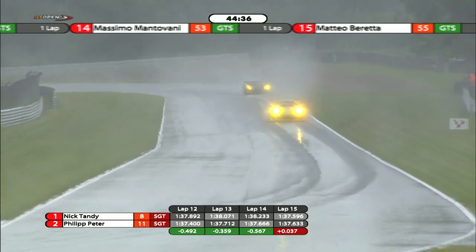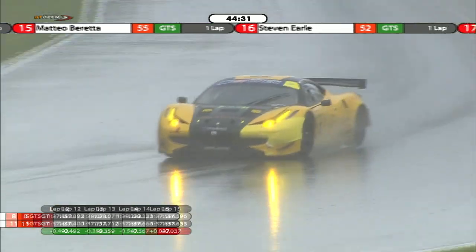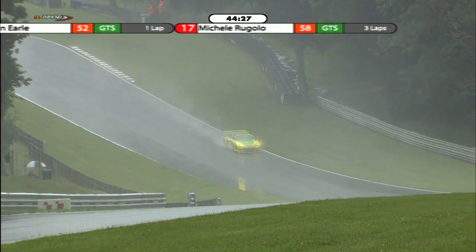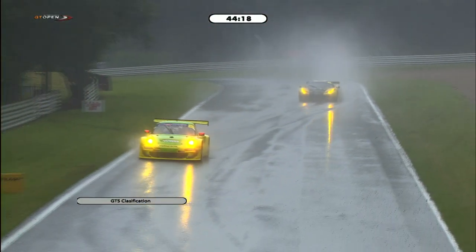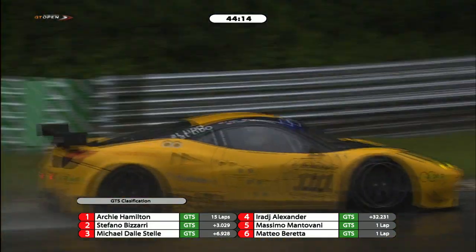Archie Hamilton, who's still driving an excellent race in the GTS car, has dropped a little bit back off the back of Malicelli, but still, Diederik Sithoff, who was catching him, has pretty much stopped, and the gap between the two is more or less stationary. Yeah, and closing in onto their tail as well is Stefano Pizzari. We haven't seen Pizzari, but he in the 56 car is making ground hand over fist at the moment. So the GTS classification, it is Hamilton, Tom Pizzari and Dalla Stella.